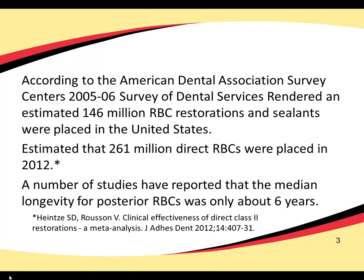The durability of resin-based composites has come into question. In fact, even though reports have some composites lasting over 10 years in well-controlled clinical conditions by some very excellent clinicians, more studies have reported that the median longevity for posterior composites was only about 6 years. Very disappointing. Why aren't composites lasting longer?